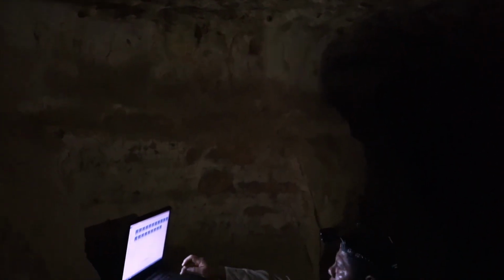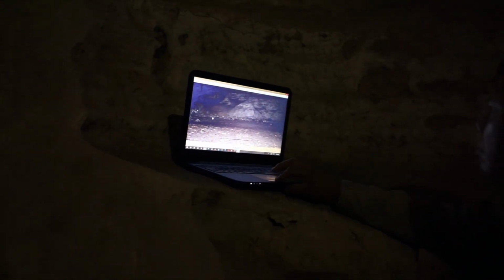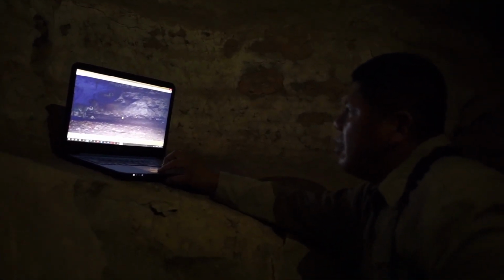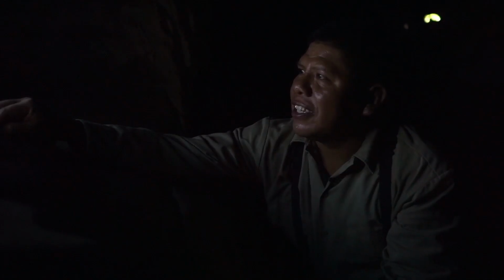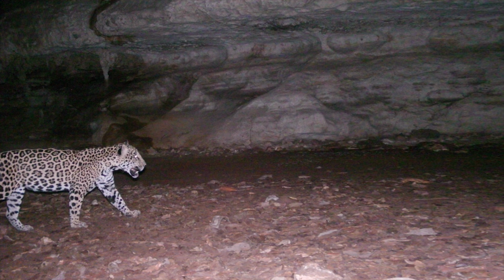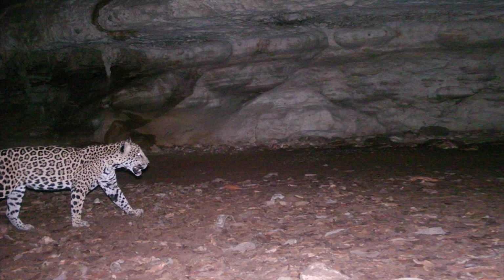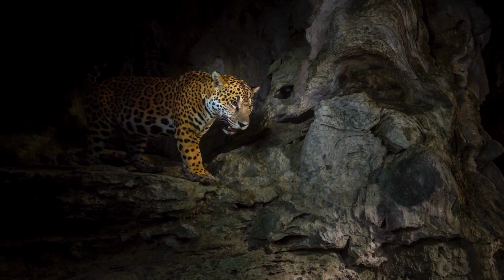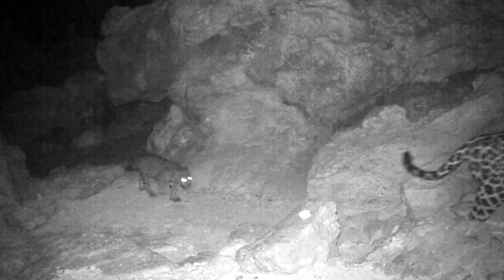We'll check the camera. 7th of April at 5:02 p.m. It's a jaguar. It's a jaguar. You can see these are pictures actually right from the corridor. The science has been done. It doesn't get any clearer than this.